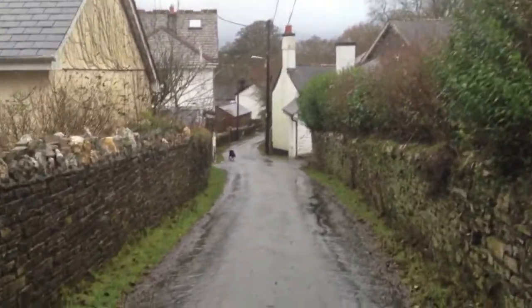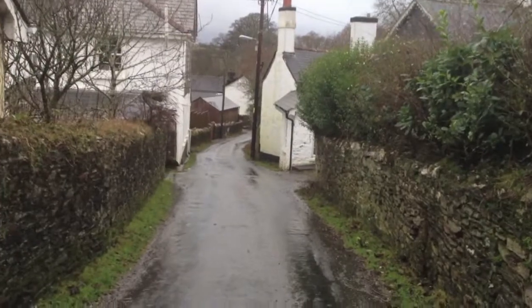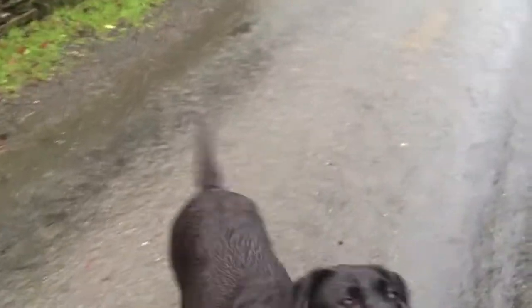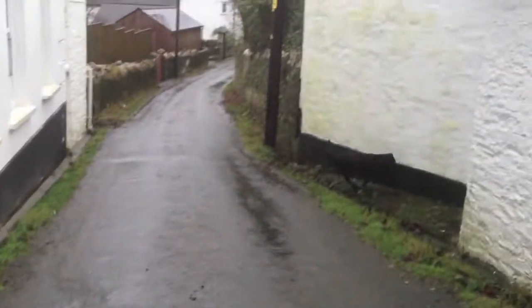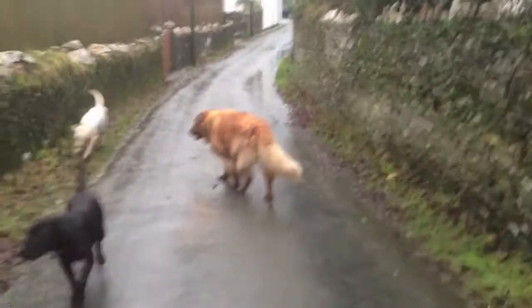So we've got houses on both sides, gateways on both sides. There's Tilly checking the top of someone's garden wall. Tilly, come. Good girl. Let's give her another little encouragement. Good girl, Bonnie. Where's it? So it should be, she's coming upon it actually. It's just a little bit further down on the right hand side. Somewhere down here. Don't even know where it is myself, to be honest.